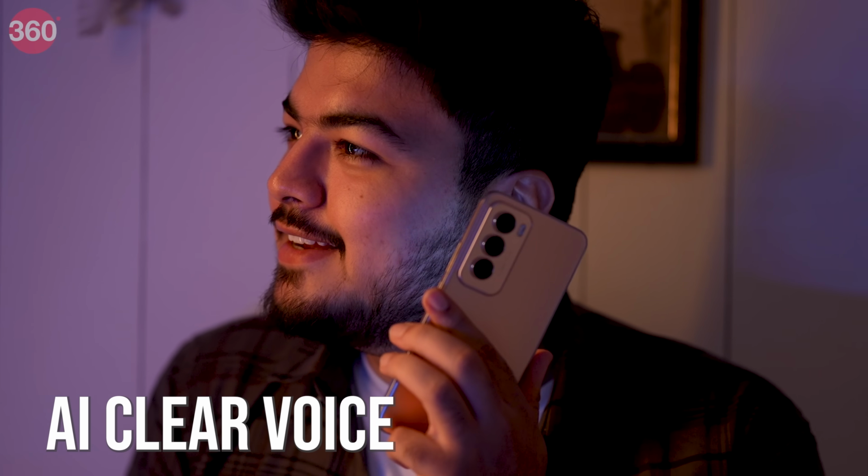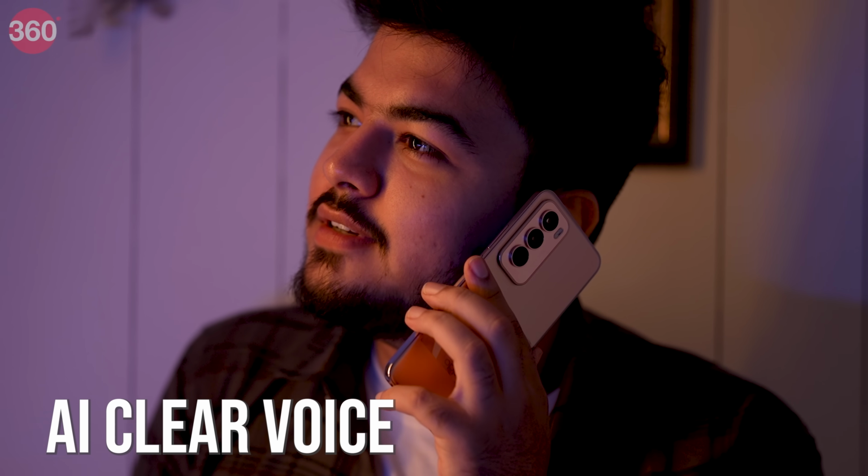Ever wish that your phone could hush the noise around you during calls? AI Clear Voice on the OPPO Reno12 Pro can do this very easily. When using the phone's earpiece speaker, AI filters out the background noise, making sure your conversation stays crystal clear.